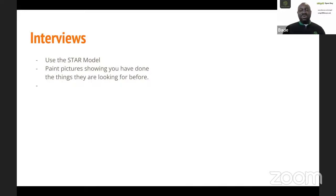Understand that they are not hiring you to come and learn on the job at that level. They're hiring you because you have the skill, you have the experience, you have the exposure, and you need to be able to paint that picture. And so with every other human being as well, the fact that you have done something in the past says that you'll be able to do it in the future.